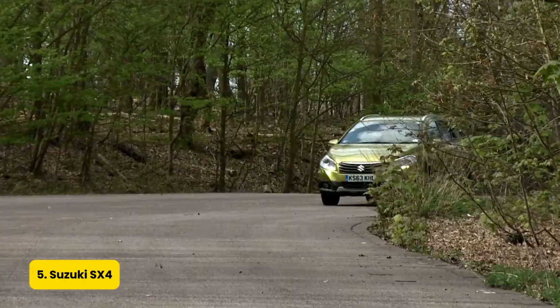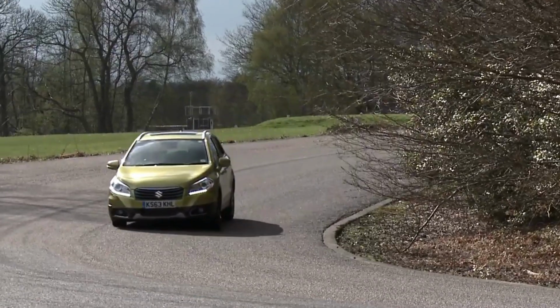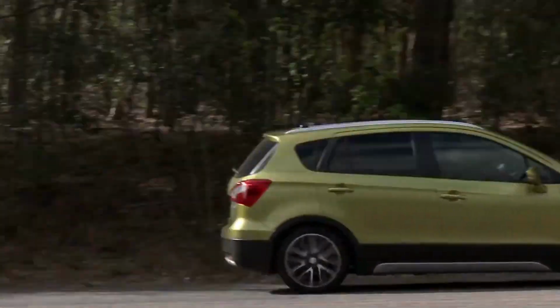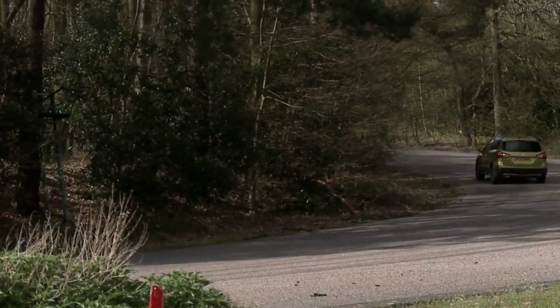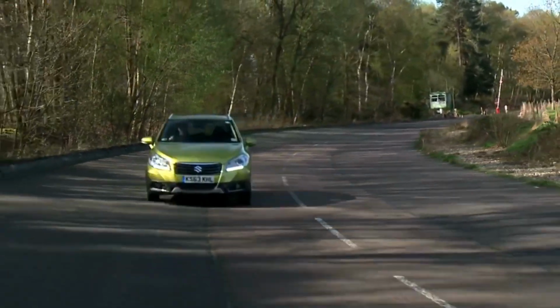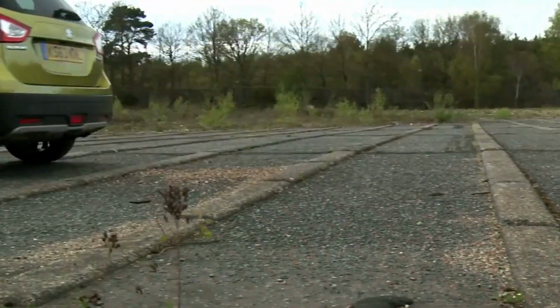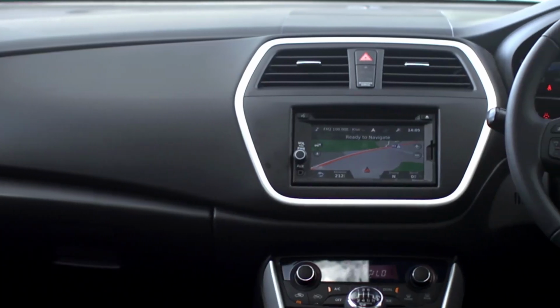Number 5. Suzuki SX4. The Suzuki SX4, second generation, post-2014 models, scores 89.3, making it the most reliable small SUV on this list. With its rugged design and practical features, the SX4 appeals to families and adventurers alike.